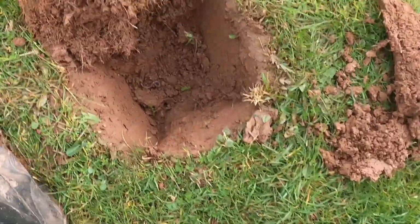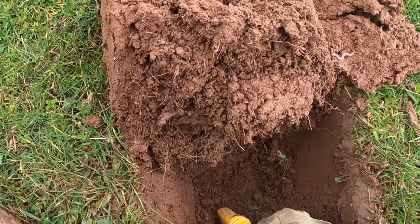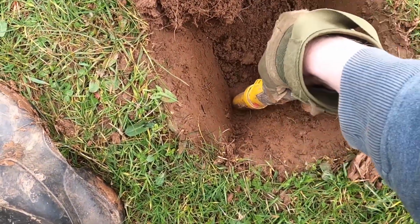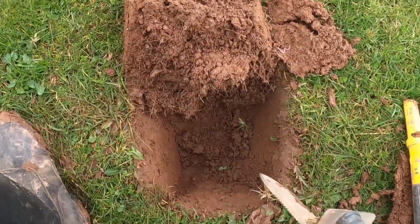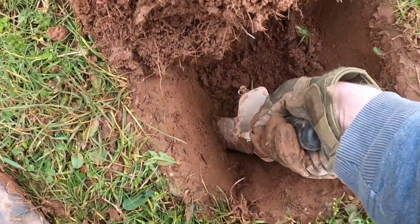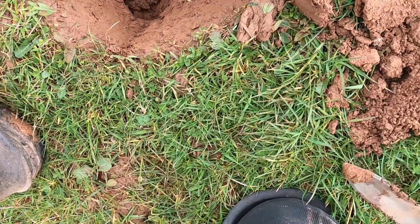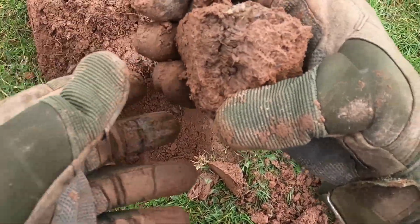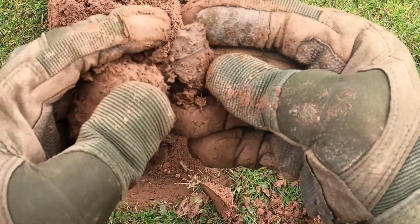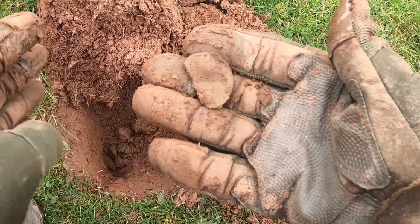Where is it? Come on, worm. Don't want to hurt you. Right down in that bottom corner. Let's have a look. Just felt something. Is that it there? Well, I'm guessing button or horsey brassy thingy, something like that.